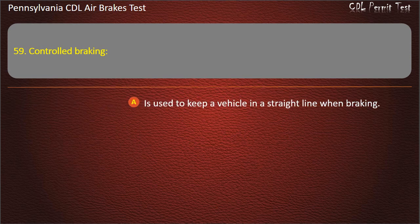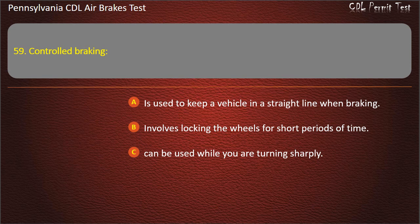Question 59. Controlled braking is used to keep a vehicle in a straight line when braking. Involves locking the wheels for short periods of time. Can be used while you are turning sharply. Answer. Is used to keep a vehicle in a straight line when braking.